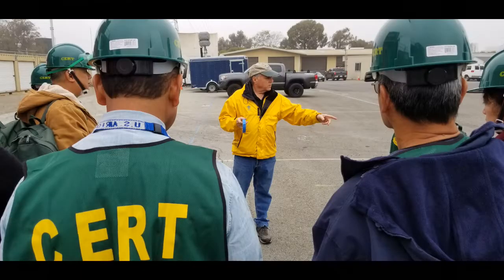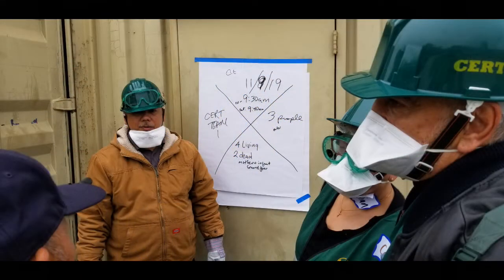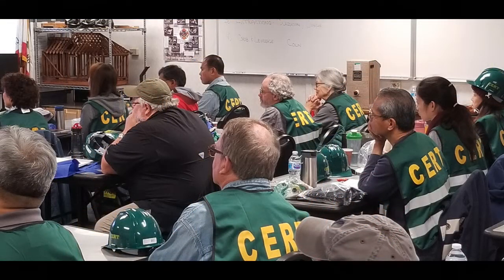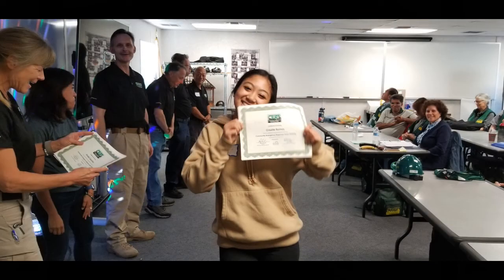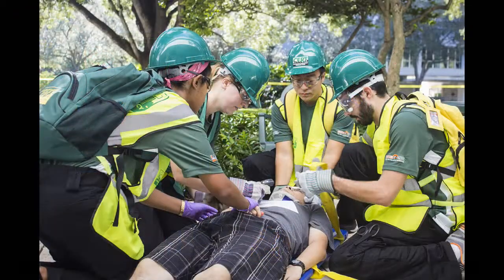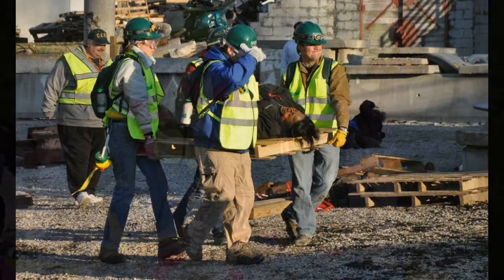But on this beautiful Saturday morning, those 30 civilian volunteers are going to demonstrate to their instructors and to each other those very skills. So what will they leave today with? Oh, sure, they'll have a nice graduation certificate, but they will more importantly have the skills that could help them save the lives of their families, their neighbors, their neighborhoods when the next disaster strikes.